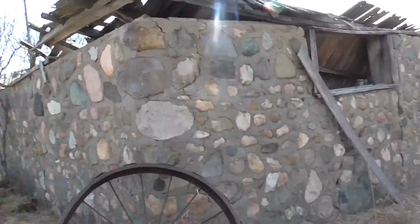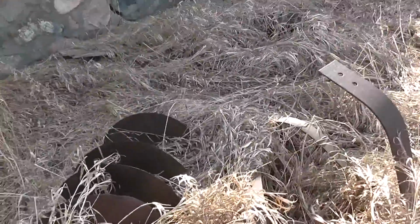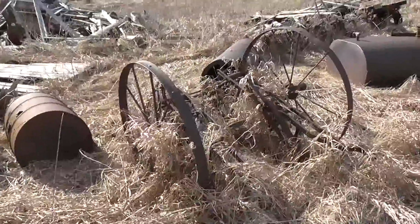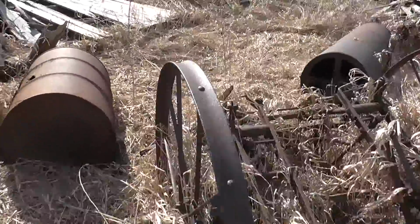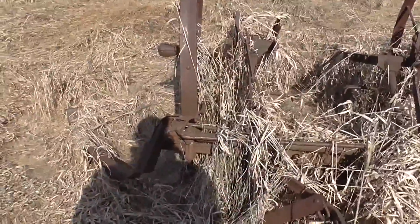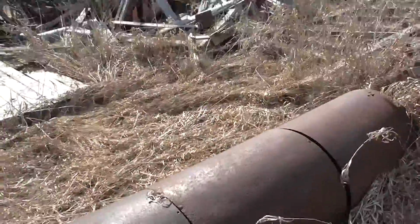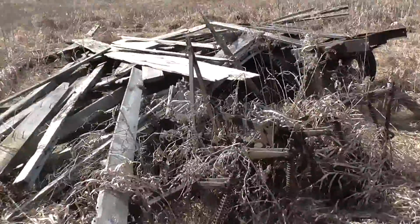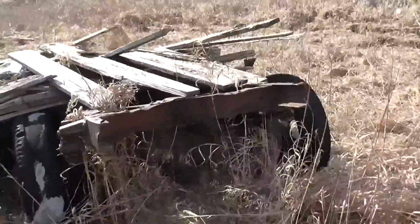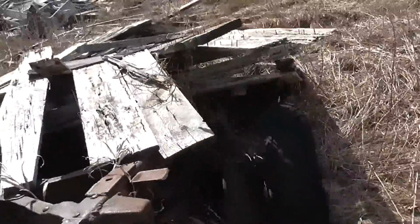Alright, we continue our journey. I just got done taking some pictures of that wheel. An old piece of farm equipment buried there. There's another one. That is awesome. Holy shit, there's more stuff around here than I thought, folks. That looks like the other half of that truck. Maybe.